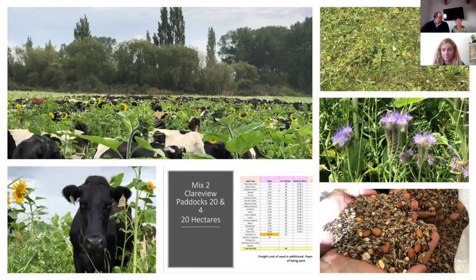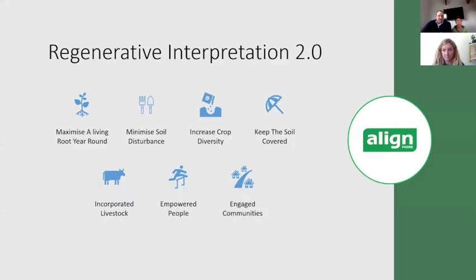No, other than that, it was great for having feed on farm and pushing your round length out. You can pretty much halve your round length by getting into these diverse crops once it's fully established. So I guess we started looking at how we take this to the next level and how we start commercialising it.